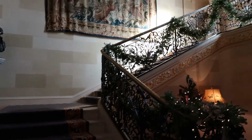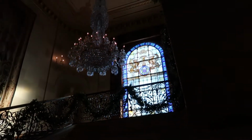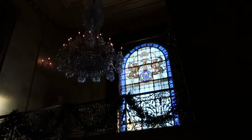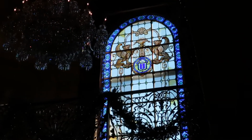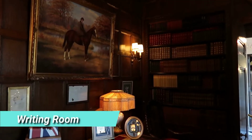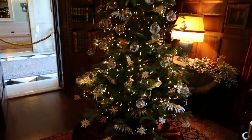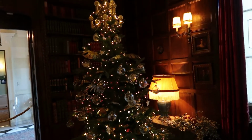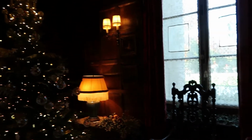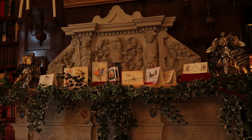Look at the stairway going upstairs. Stained glass window, incredible chandelier. Alfred had an office in the basement, in the lower level. Jessie used this to meet with her staff. She wrote Christmas cards in here. She did some correspondence in here, and it was kind of a multi-purpose catch-all room, I think. Probably.